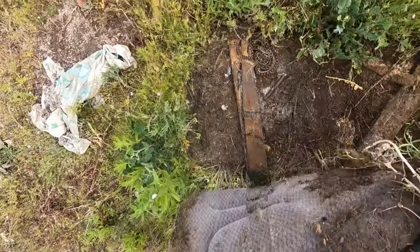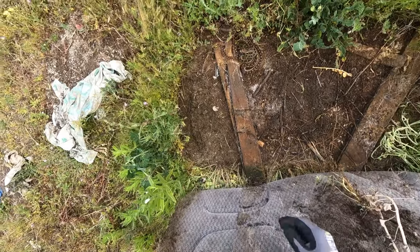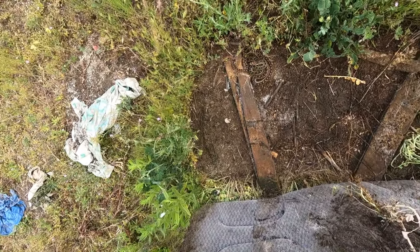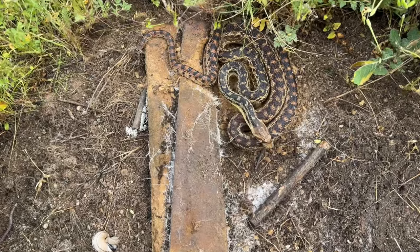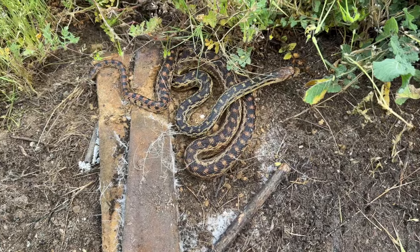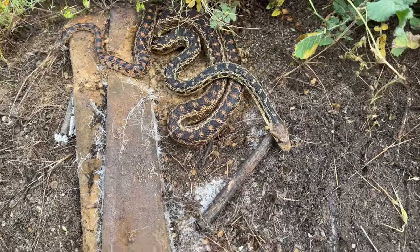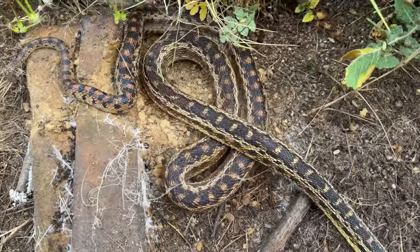Wow. Oh, there we go. First snake of the day. Very vibrant gopher. Love it. Snakes are up. Let's get it. First snake of the day from a new spot I just found on the side of the road in some trash. A very beautiful San Diego gopher snake. Super stoked on that. Look at the colors.